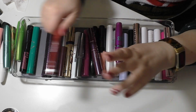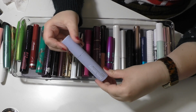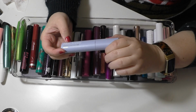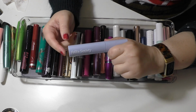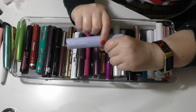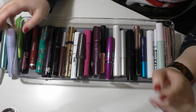See, honestly, mascara is so hard for me. Okay, Polite Society can go. It's almost at the 6-month mark. This one has smudged on me. I love the packaging of this. I love it a lot. It has started to dry out and hasn't smudged as bad since it's dried out, but as a fresh mascara, it smudged so horribly under my eyes. It can go. Unfortunately, I don't think it will make its way back into my collection.